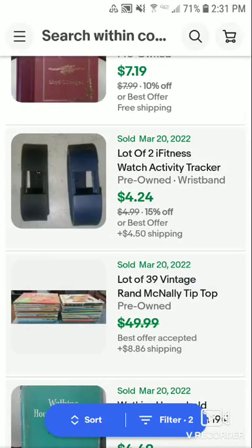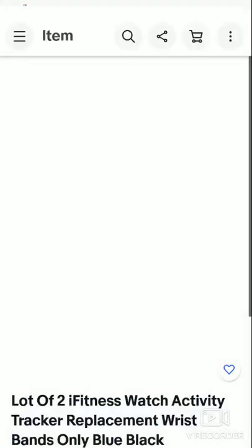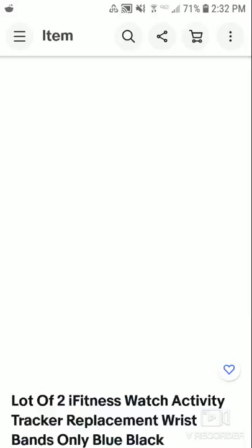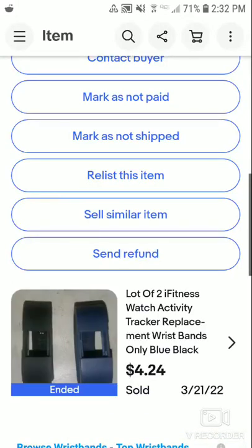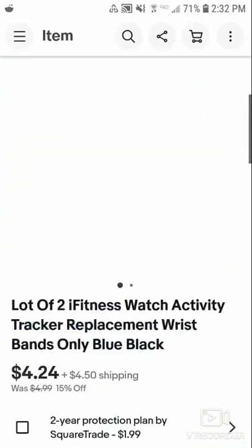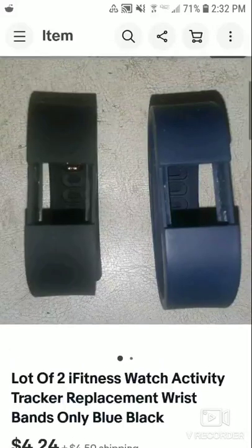This is a lot of 2 iFitness watch activity tracker bands, only blue. These sold for $4.24 plus the buyer paid shipping.